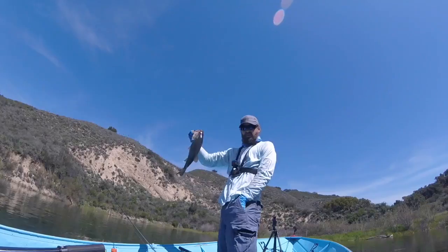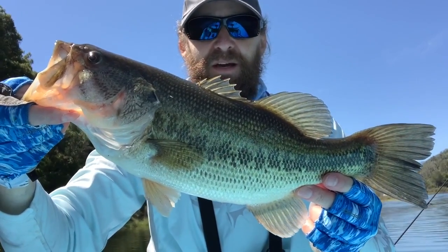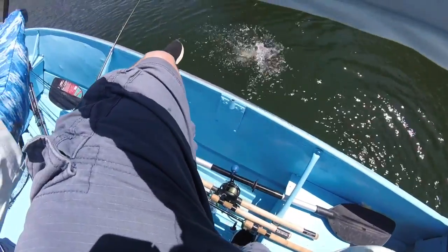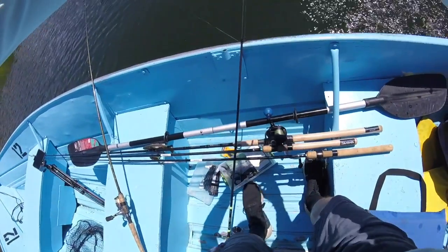That's a nice one. All right, guys, I'm finally into some good fish. Look at this. Probably not quite three, but man, that is beautiful. Chunky. Little guy.